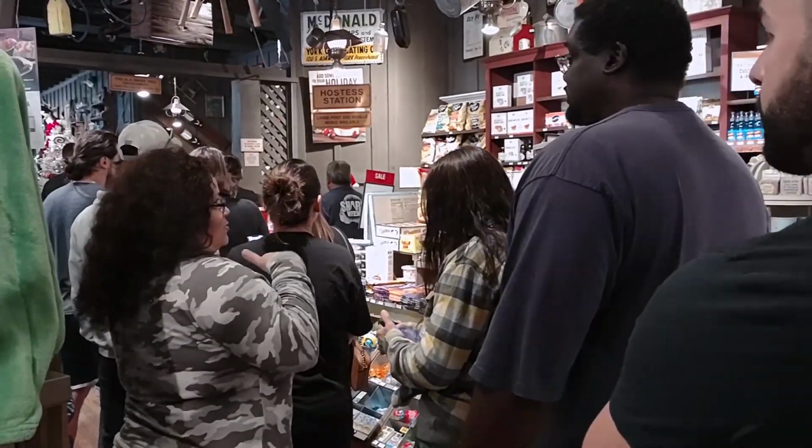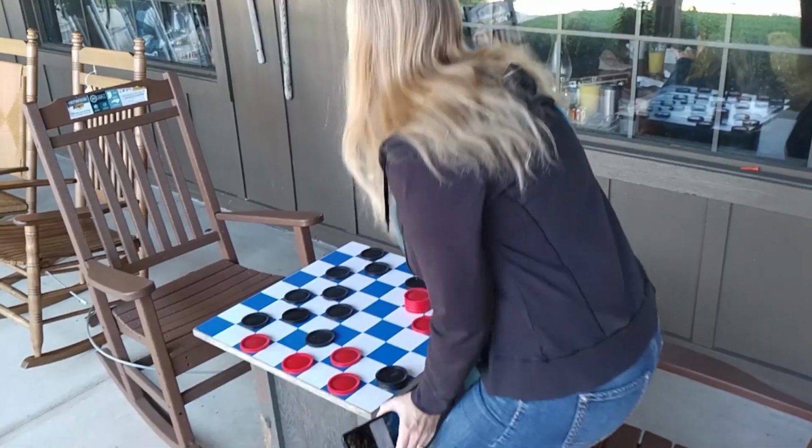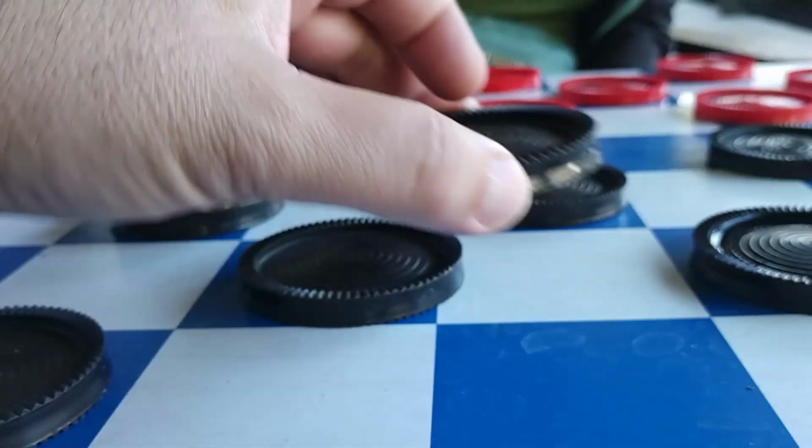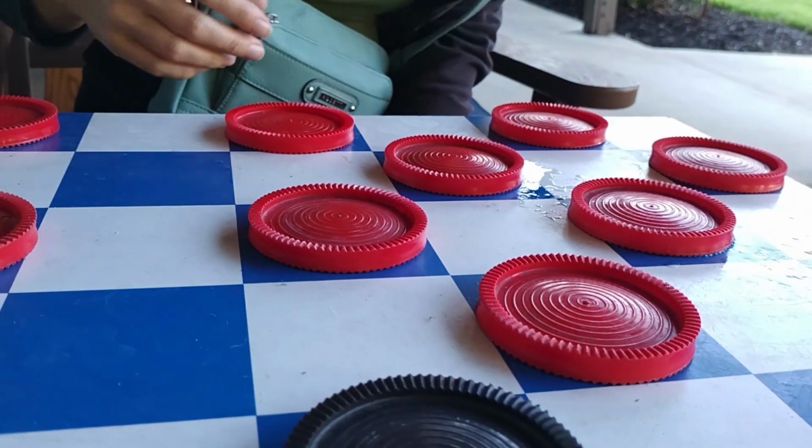There was a bit of a wait, so we put our names in and went outside. So we just realized it's been so long since we played checkers. We don't remember how to play checkers. I don't remember the rules. I don't know if you can jump yourself. I know you can move like one forward. Who cares how you play? It's how much fun you can have.